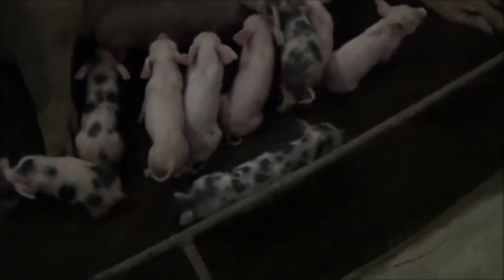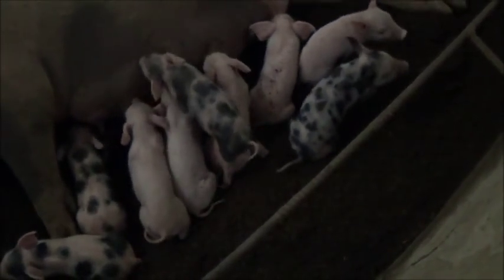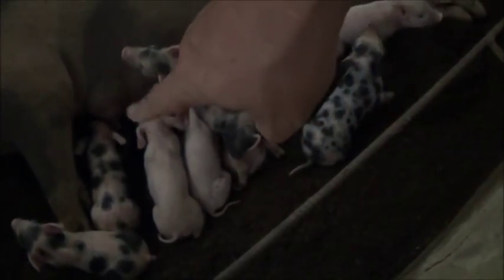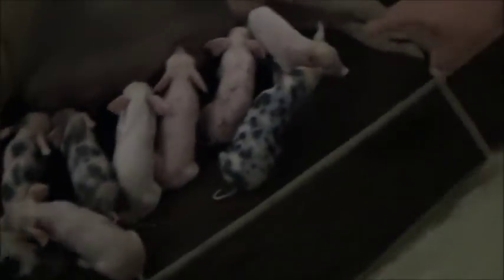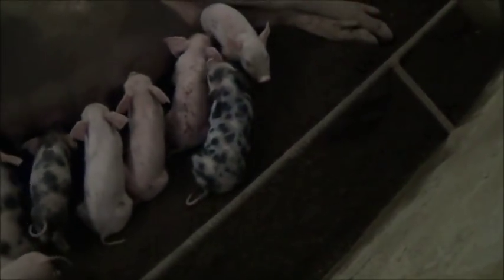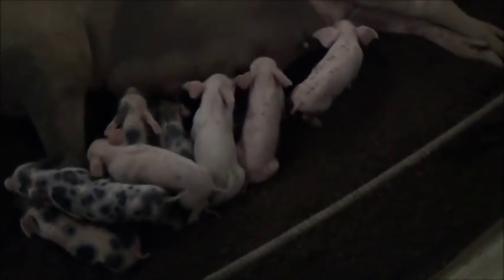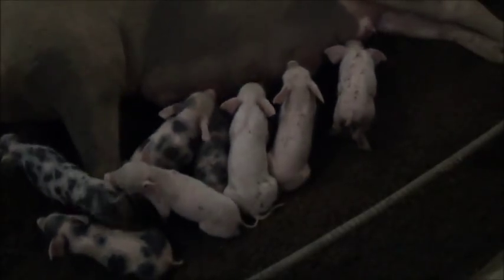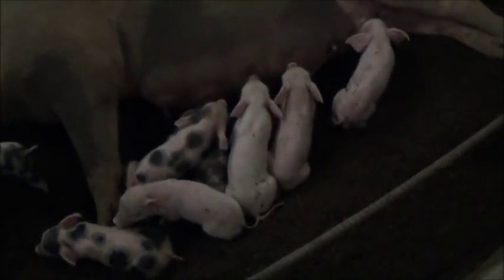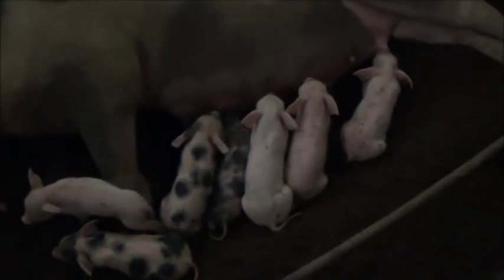Well, we've got 4 Dalmatians. That was kind of like her mom there. But man, this guy here, he just got paint thrown on him. The first and the last were spotted. Man, this one, she's a good mom. I think she only had 8 or 9 last time, but she raised them all. She had 10 last time.